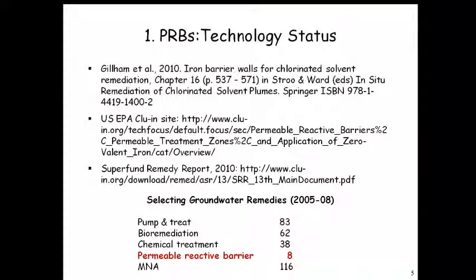Well, where is the PRB status? Well, it's been around for a while. Some very good reviews, an exceptionally good one by Gillham, who was one of the founders of the technology. Zero-valent iron barriers are normally used to treat chlorinated solvents. And so this is a very good review of where we were not too many years ago. Of course, the US EPA CLU-IN site has information, and the web pages of companies and other organizations are full of PRB case histories.